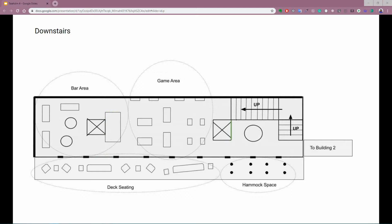And this is the final floor plan for the downstairs of the main building. We settled on a bar space to tailor more towards adults and act as our private area, and a gaming area to be more public, fun, and interactive. Both of these are open to the deck via garage doors on the water with outdoor seating.